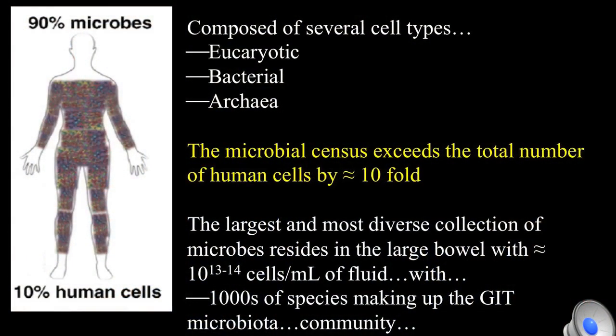Humans on this planet are composed of several cell types. The microbial census exceeds the total number of human cells by about tenfold. And if we were to look at the most diverse and concentrated habitat for bacteria on this planet, it's the large bowel of humans, where 10^13 to 10^14 cells per milliliter of fluid reside, comprising thousands of species that make up the gastrointestinal tract microbiota community.